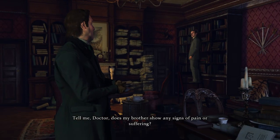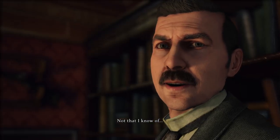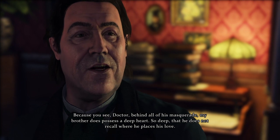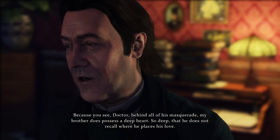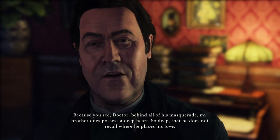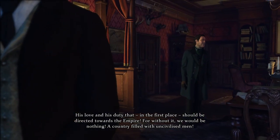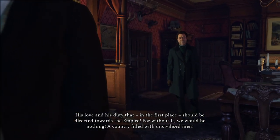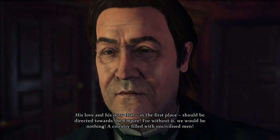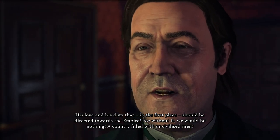Tell me, Doctor, does my brother show any signs of pain or suffering? Not that I know of. Because you see, Doctor, behind all of his masquerade, my brother does possess a deep heart. So deep that he does not recall where he places his love. Well, I'm sure that... His love and his duty that, in the first place, should be directed towards the Empire. For without it, we would be nothing. A country filled with uncivilized men.